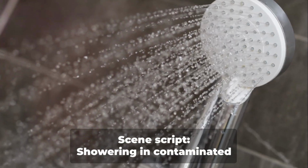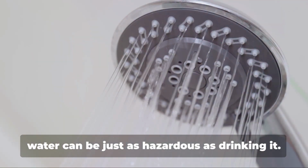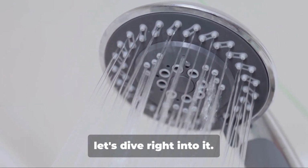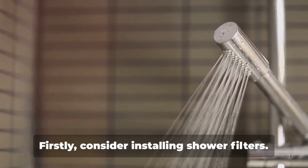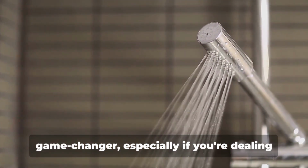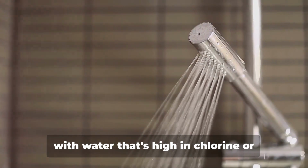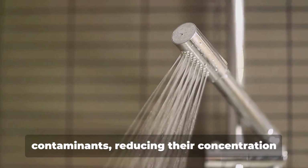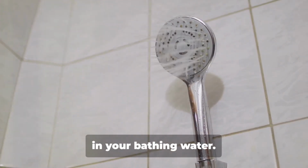Showering in contaminated water can be just as hazardous as drinking it. So how do you ensure it's safe? Well, let's dive right into it. Firstly, consider installing shower filters. Shower filters are quite the game changer, especially if you're dealing with water that's high in chlorine or heavy metals. These filters work by trapping contaminants, reducing their concentration in your bathing water.